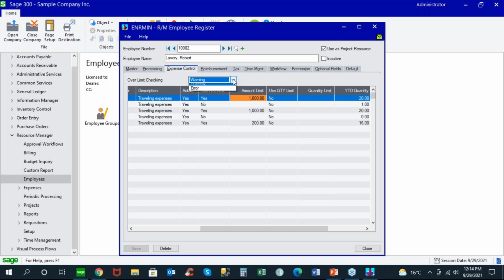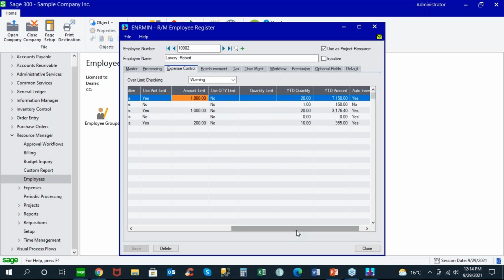And those limits can either be a warning where we let people know that they're going over a limit, but it will still let them pass through that warning message. Or you can set it with an error condition, which means the error message will pop up and it won't allow them to continue or submit that expense because it's gone over a particular limit. So you can build in these controls in addition to the workflow approvals that we'll be talking about in just a moment. Notice that these limits can be a dollar amount or a quantity.